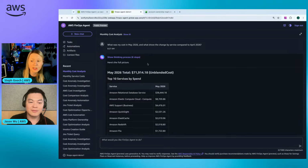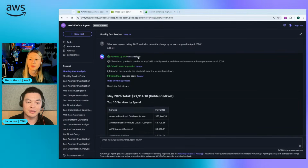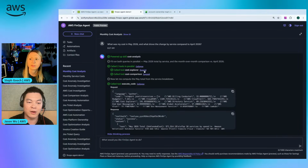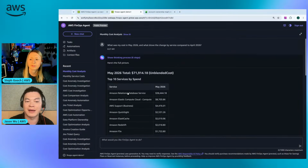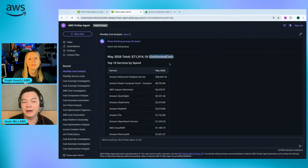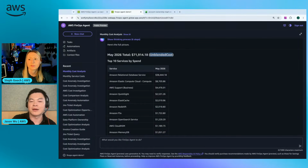Yep. Excellent. So we've got some spend info. Perfect. Yeah, that's great. So we got the response from the agent. As you can expand the thinking process again, you can see what has happened in the background, like the Cost Explorer API got called, and what the response was for each API. Full transparency there, so you can deep dive into how the answer came about and where it is coming from. It's specified if this is unblended cost or amortized cost, which you can also specify in the prompt if you want more concrete cost aggregations there.